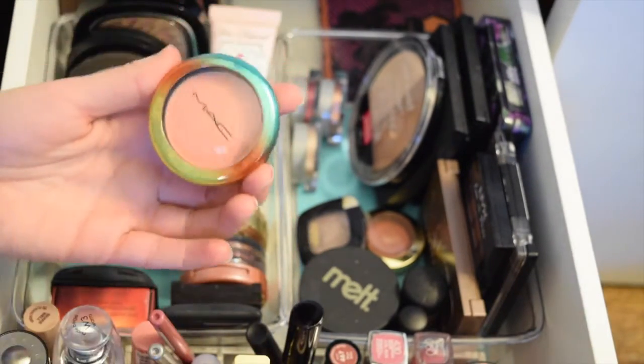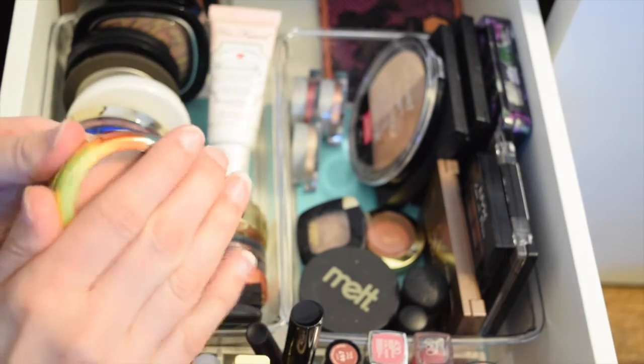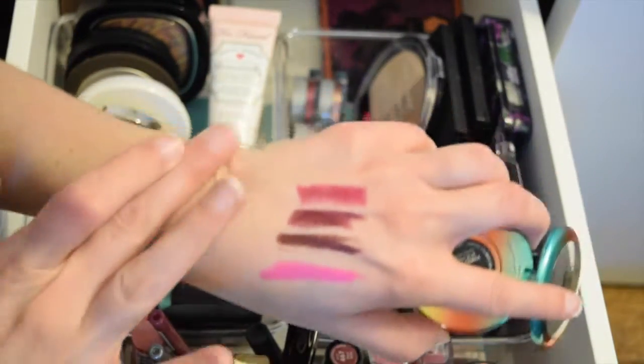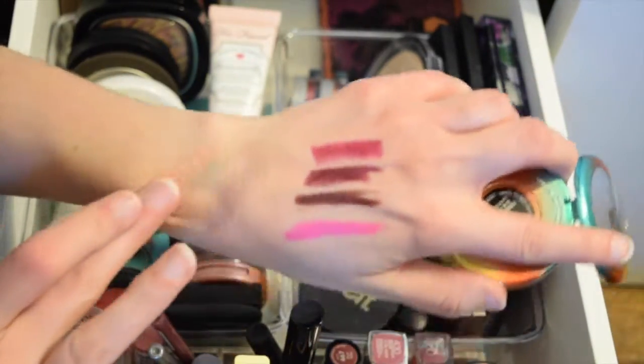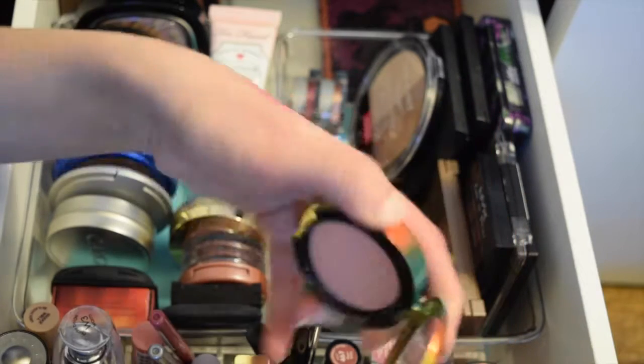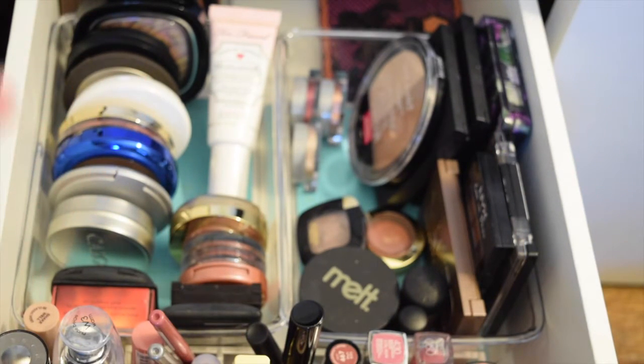I haven't pulled this. This is a MAC limited edition, and it is in white crisp. I have not played with this at all, but like I said before, we're almost officially into spring. It will be really fun to play with. I was going to say I got it last spring, and I don't think I've worn it too much since then. So I will go ahead and grab that.